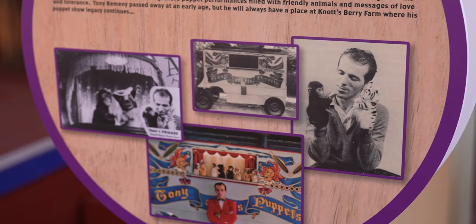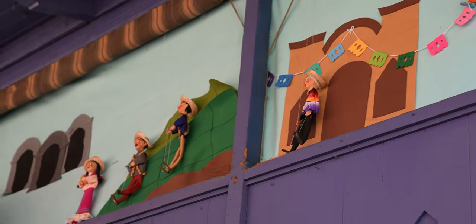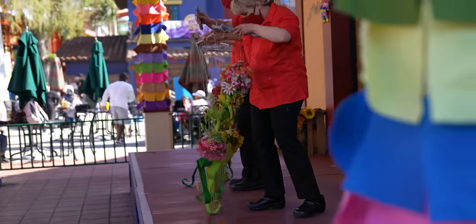In the 1960s, Knott's had Tom Kemeny's puppet theater, which is the small part. Ever since, they have a legacy of bringing puppeteers here. Like they had Puppet Up from Brian Henson last year. And this year, they have Bob Barker's Marionette Theater performing in Fiesta Village.